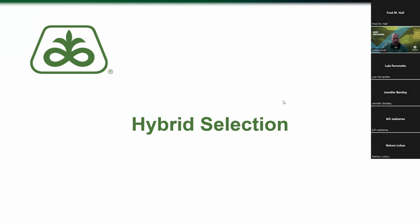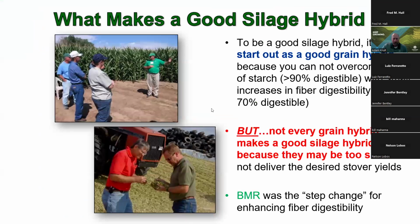So when it comes to hybrid selection, we always say that we need a good grain hybrid to make a good silage hybrid. If we don't have a silage that can put on a reasonable amount of grain, we can't overcome that lack of energy. The ear is such a big part of a big percentage of the corn silage. We need the ability to put on a big ear and get that energy and get that starch content. But not every grain hybrid makes a good silage hybrid.